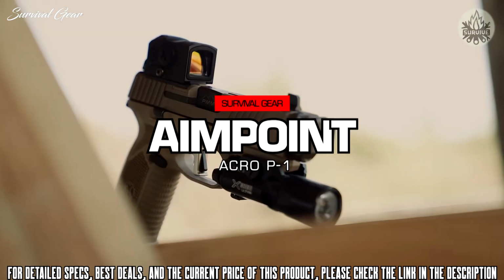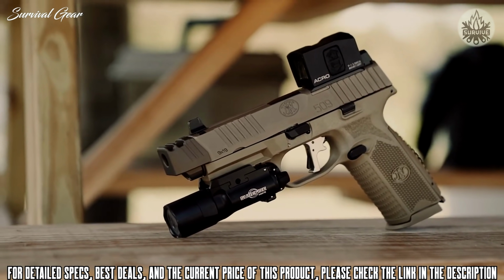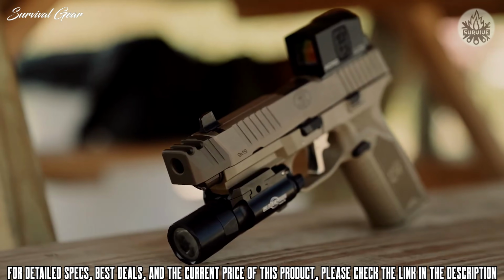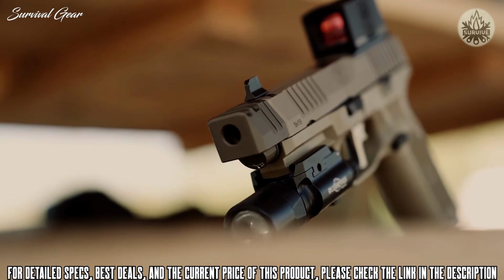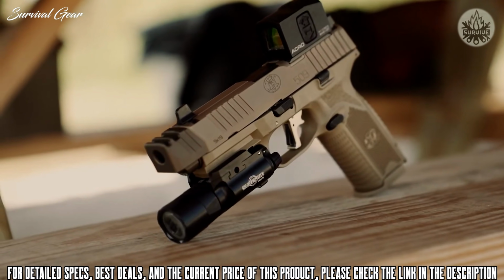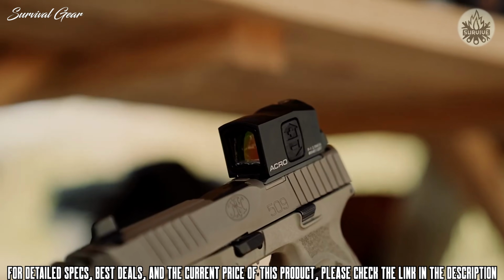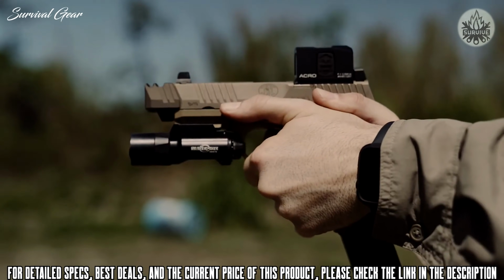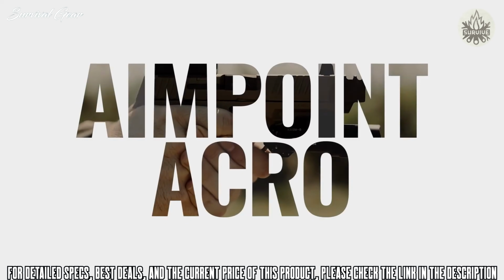Aimpoint might have taken their time developing the advanced combat reflex optic, but it was definitely time well spent. The ACRO P-1 is a closed emitter red dot sight, intended to be mounted on pistols, although it works well on other firearms. At first look, and to the untrained eye, it seems much larger than its nearest competition, the Trijicon RMR. A closer look, however, reveals that the sights have a very similar footprint.